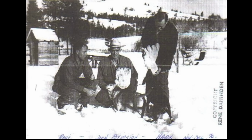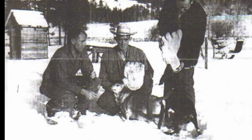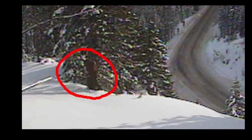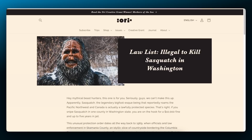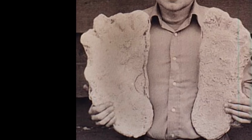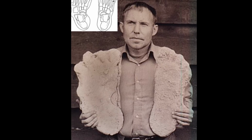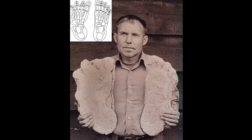Discovery details. In December 1969, a series of tracks was discovered in snow near Bossburg, Washington. Interestingly, this area included the first county with a formal ordinance prohibiting the killing of a Sasquatch. This is an odd law to implement for a creature that doesn't exist. The most remarkable feature of these casts was the deformities observed in the right foot, leading Dr. Grover Krantz to name it Cripplefoot.